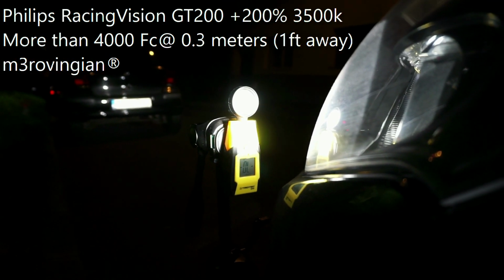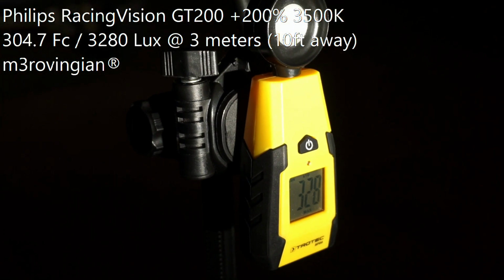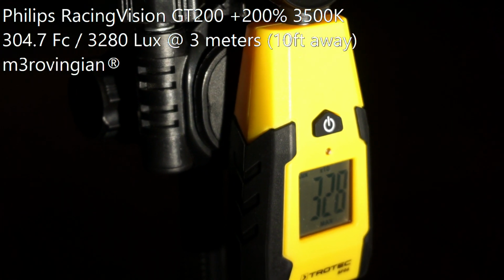Let's see how these bulbs are on the road. Benchmark this reading.